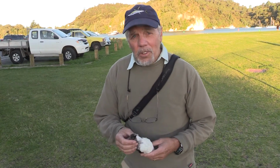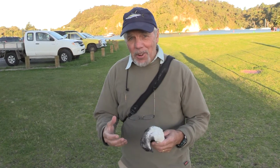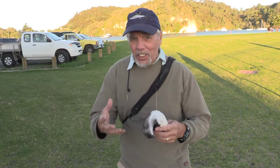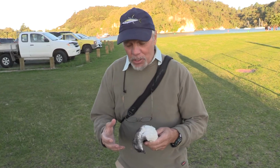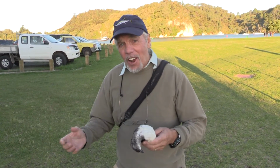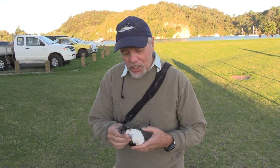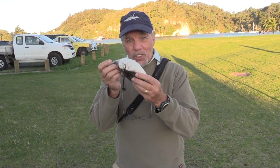Well, without any doubt whatsoever, we've made an absolutely tremendous start, having seen many, many seabirds, including our two target birds, New Zealand Storm-petrel and Pycroft petrel. We've seen everything from the size of albatrosses, 10 or 11 feet across, down to the smallest seabirds in the world, the storm-petrels. But of particular interest are the birds that I'm holding here.